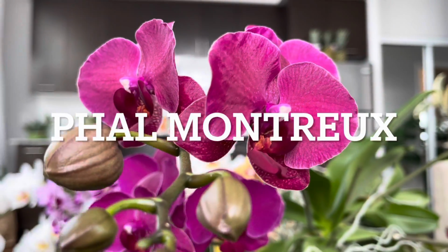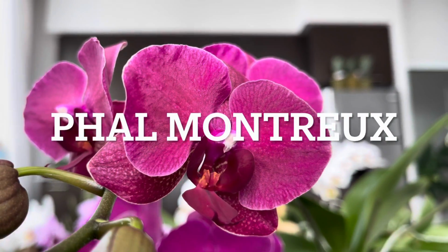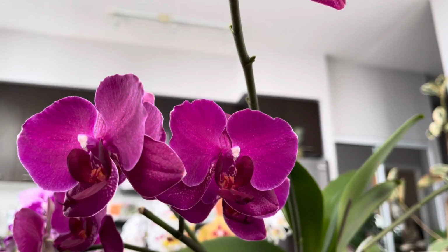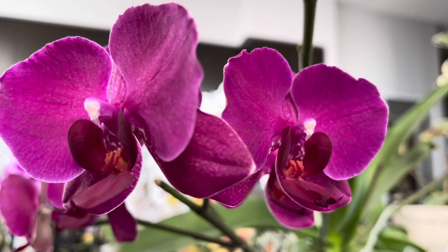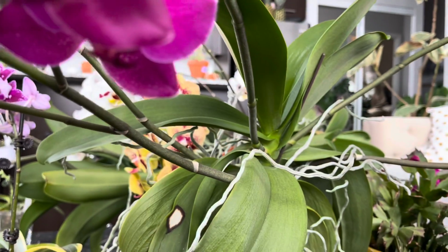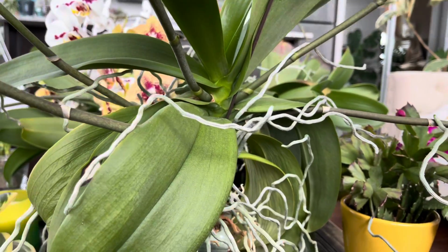Now, Fal Mantro is slightly fragrant. I can really smell this one when it's nice and sunny, which is so surprising. It's also a prolific bloomer. It has a spike that's been blooming for over a year now.